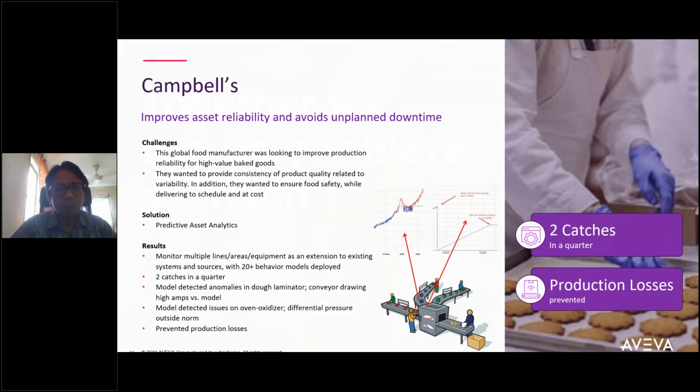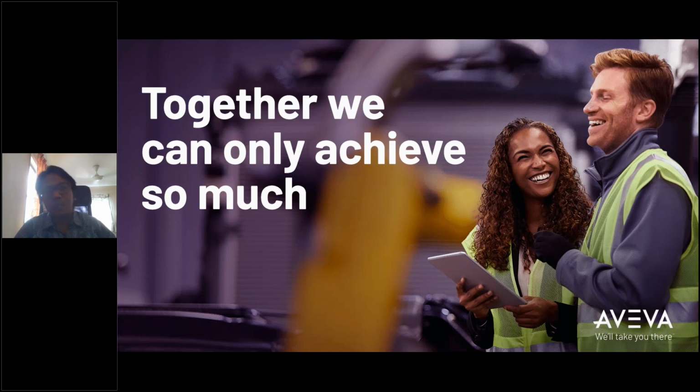Okay, so what I have shown you in my short presentation today is a technology from Aviva. Yeah, so it will only become a solution when we sit down together with you, discuss your challenges and your problems, and then try to position this technology to address all of your challenges. Yeah, because together we can achieve so much.